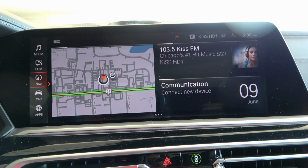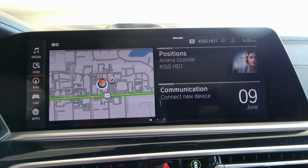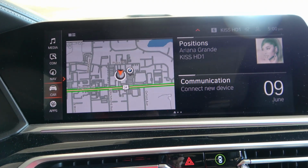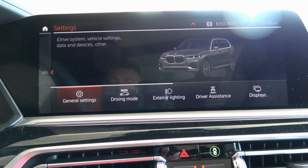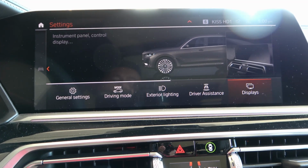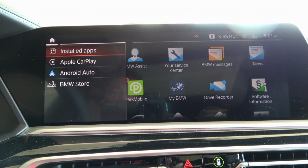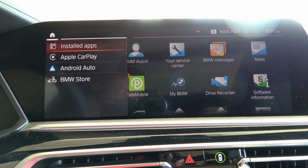And let's see what's here. Home screen right here, so you have your navigation, you have your radio, you have your communication, and then you have a bunch of shortcuts here on the left hand side. You can see navigation, car, apps, media, etc. Okay, so let's see what car settings we have. Driving information, vehicle setting right here, general settings, driving mode, exterior light, driver assist, displays. That's where you can customize all the cool stuff in here. Let's go back home. Let's see what apps it has. Installed apps: Apple CarPlay, Android Auto. Those are the installed apps.